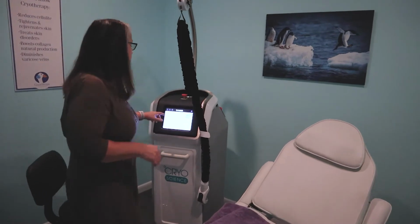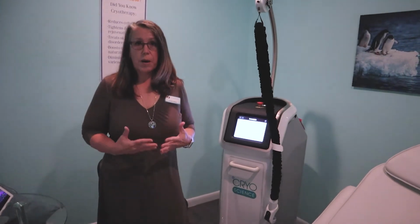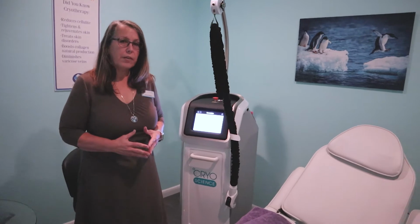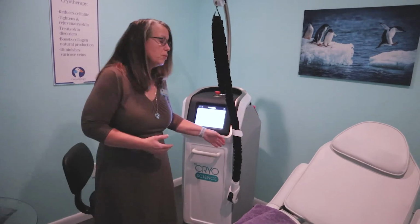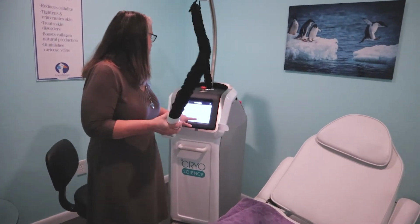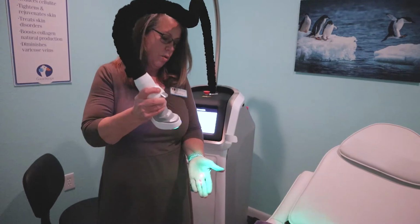So with this machine, we're able to focus on specific areas of the body. 4 to 6 minutes, 4 to 8 minutes with this is equivalent to having an ice pack directly on your skin for 40 minutes, and it actually penetrates a centimeter or 2 deeper. So it's much more effective and efficient than icing. With this, we're also able to target specific areas, and this kind of shows you what we're going to do.